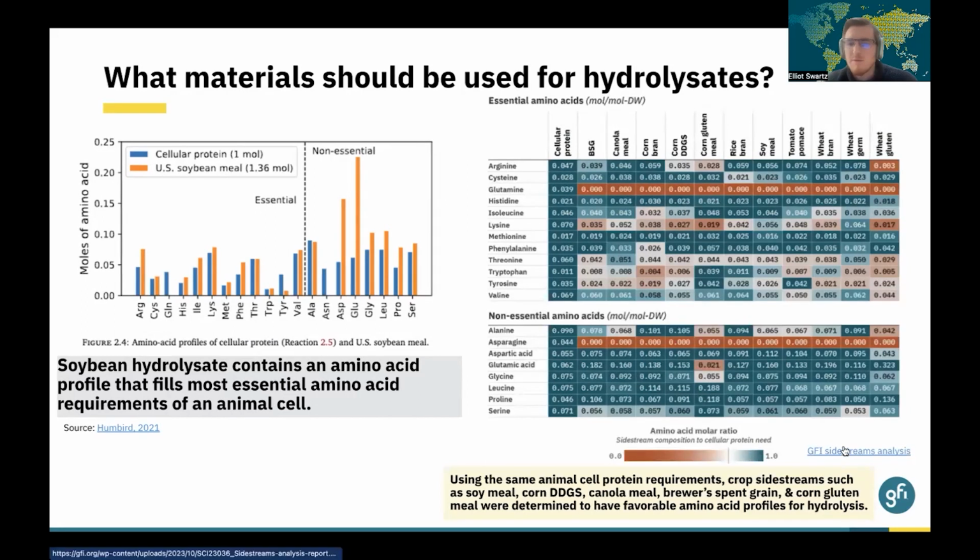In our side streams analysis that we published last year, where we looked at potential uses of side streams of commodity crops in North America, we did a similar analysis using the same amino acid requirements for a cell as modeled in Dave Humbert's analysis. And you can see that in addition to soy meal, which scored the highest in terms of meeting the cellular needs from an amino acid perspective, there are also other side streams like corn distillers grains or canola meal, brewer's spent grain, as well as corn gluten meal that could have favorable amino acid profiles if they're used as hydrolysates for cultivated meat. And so this was just an initial analysis that gives you some sense of what you might want to be looking at from a nutritional perspective when pursuing different raw materials for hydrolysates.